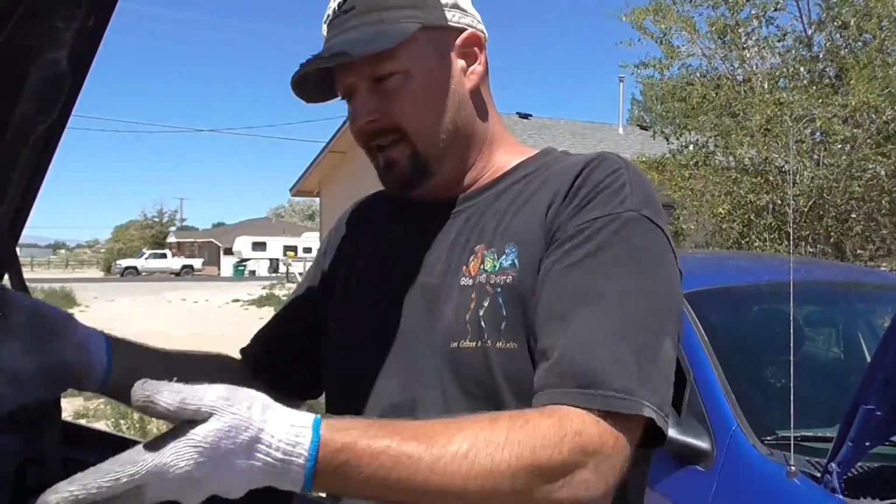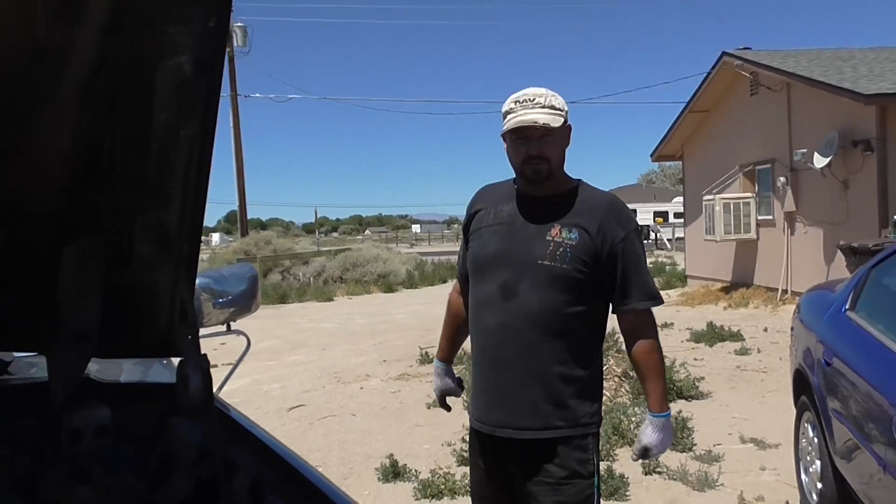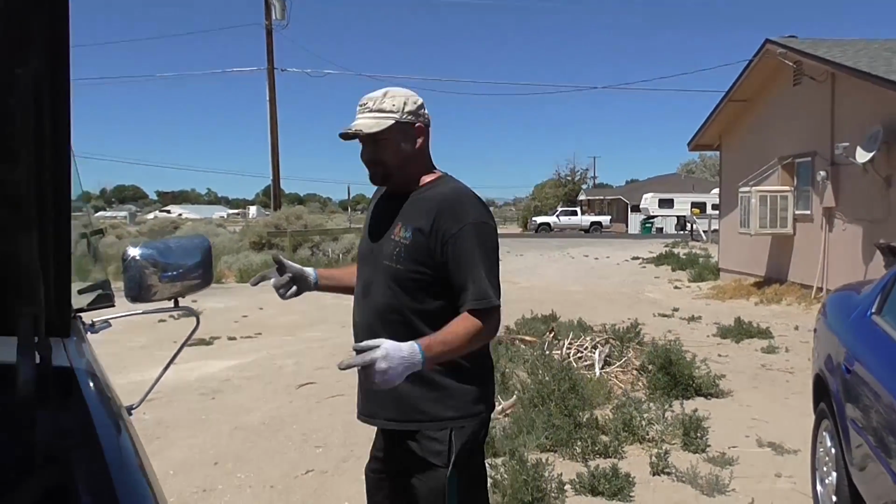Anyhow, this one breathes just great. I'll let you hear this for a second. It looks stock, but it's not. 302 Ford V8, 1990 Ford Bronco 4x4. I say it deserves performance. Every car deserves performance.